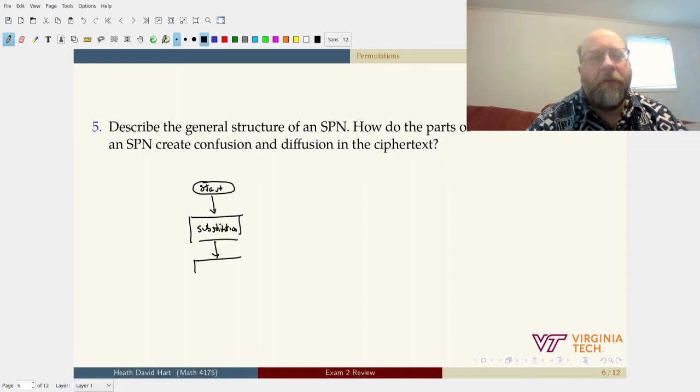Followed by a sequence of permutation operations. So this is what creates the confusion. This is what creates the diffusion. Confusion is we're making substitutions that are essentially random, but not entirely random. They're based on some table where the table was generated randomly.